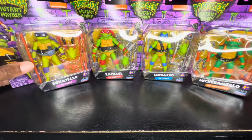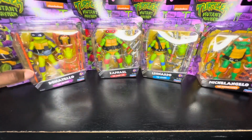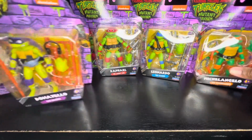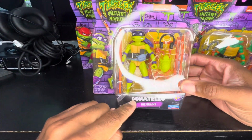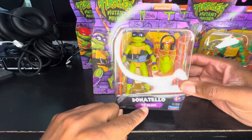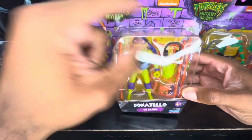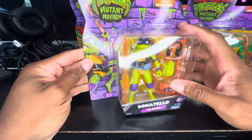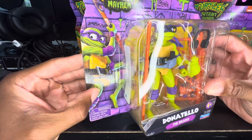Let's just take a look at these boxes real quick. These are some nice boxes, man. And you get, let's start with Donatello first. And you get Donatello right here. The brains. I love that, the brains. You got graffiti here, Splinter. Oops, a skull right here. And this really great image of Donatello.